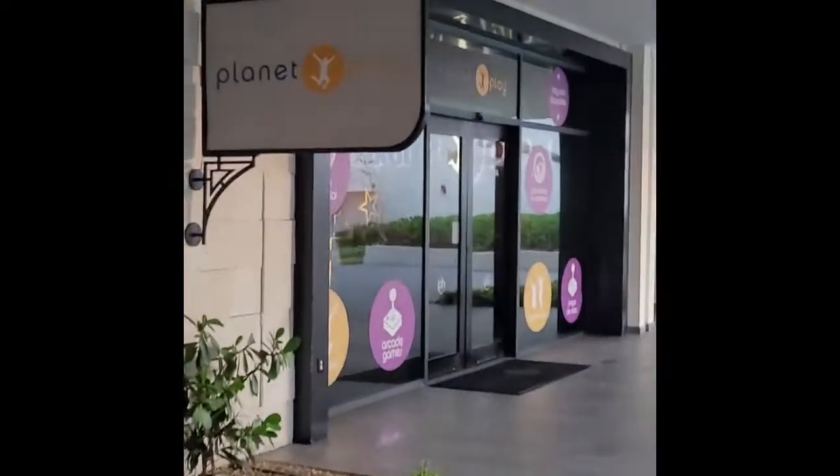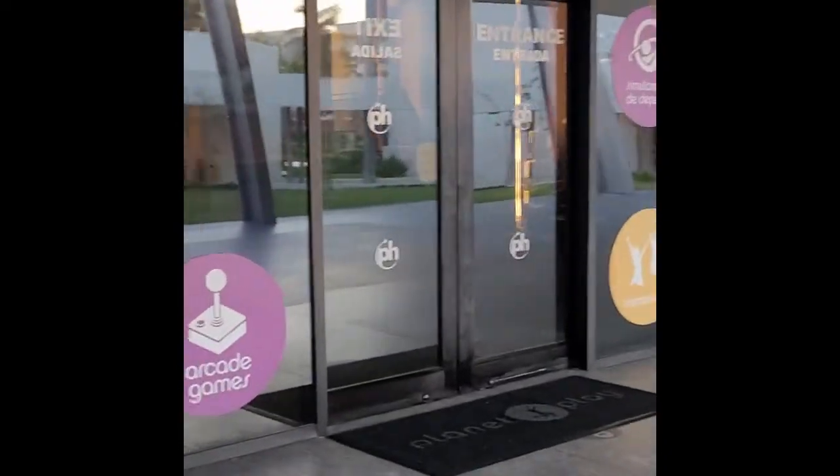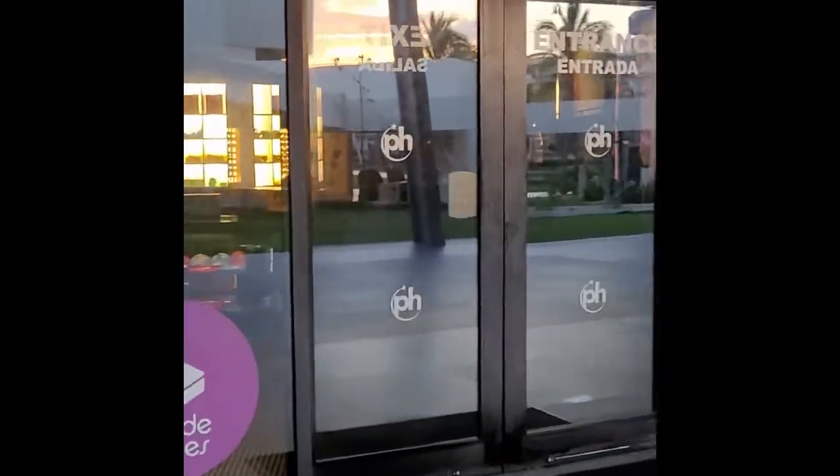Around the corner from the gym, this is where we've got the arcade. And it's more than just the arcade. There are sports simulators. There's an indoor trampoline for you to enjoy. So if you are interested, that's where you go for that.